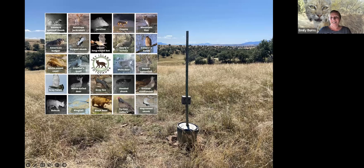This is kind of like playing bingo every month, okay? It's really fun to see which animals you have in front of your camera. And really what you're doing for a single month is you're just looking for presence or absence. So you're literally checking it off. Remember, you just need one photograph of each species and then it counts on your PhotoFauna bingo board, if you will.